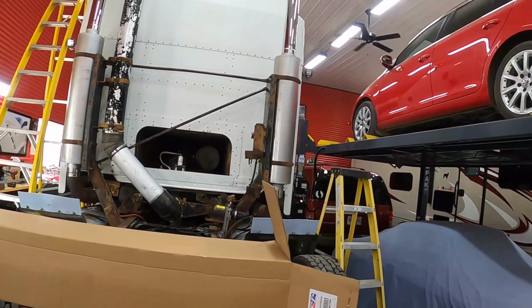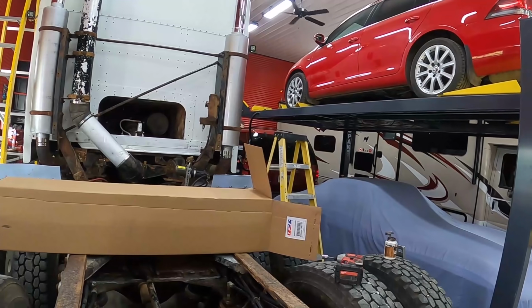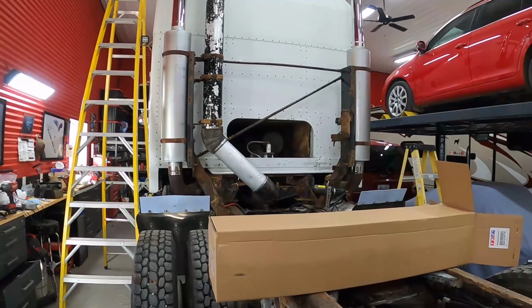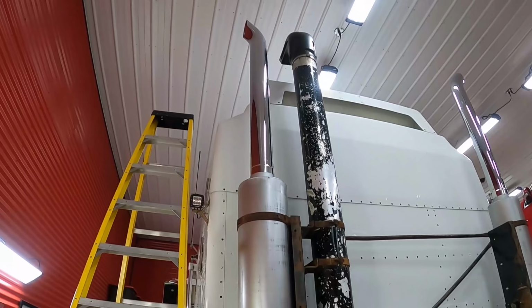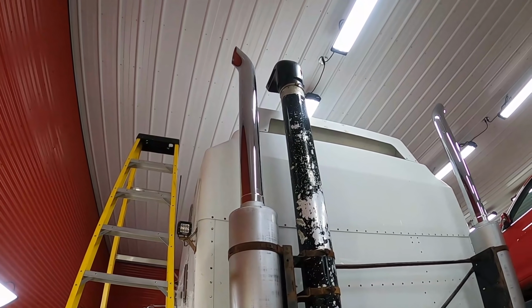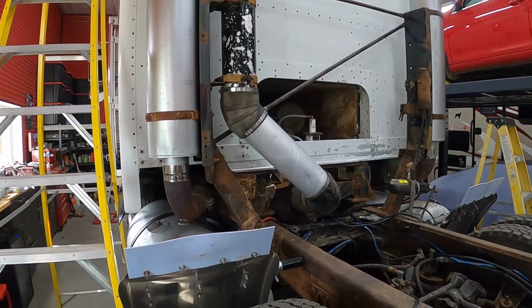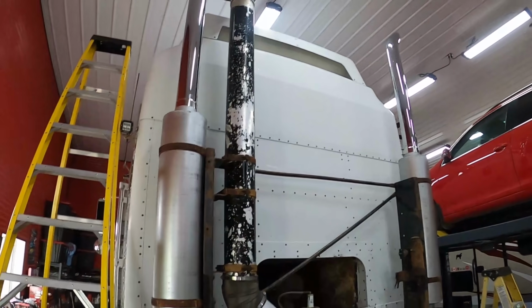I think when I lengthen the frame, because I think that's what I'm gonna do, I'll take those brackets off, redo them, and paint all this. But for now, we're just gonna get her running and driving so that we can use it and tinker as we go. So I don't want to disable it just yet. Anyways, guys, that's it for tonight. With any luck, I'll still get it outside and run her up and see if she sounds any different.